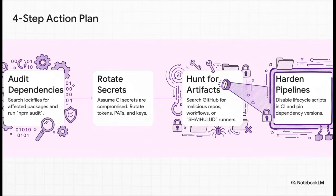Number 2, and this one is absolutely critical, rotate all your secrets. Just assume anything in your CI environment is compromised. Don't wait, do it now. 3, hunt for the artifacts. Search your GitHub org for any malicious repos, weird workflows, or those runners named Shai-Hulud. And finally, number 4, harden your pipelines. That means disabling lifecycle scripts in CI wherever you can, and this is a big one, pinning your dependencies to specific safe versions. That way you don't accidentally pull in a malicious update.